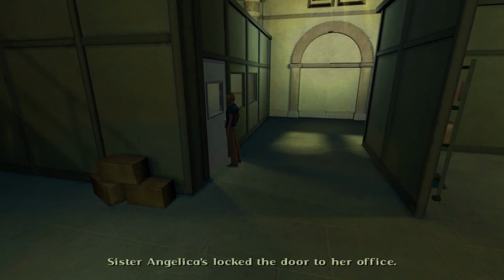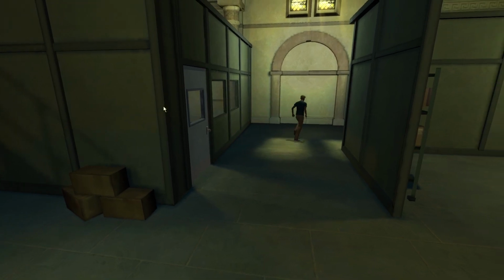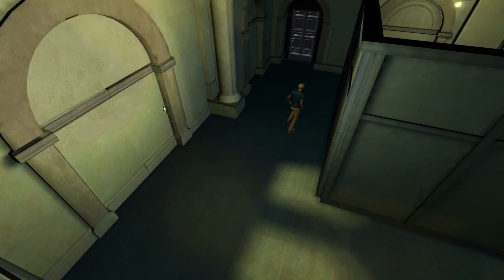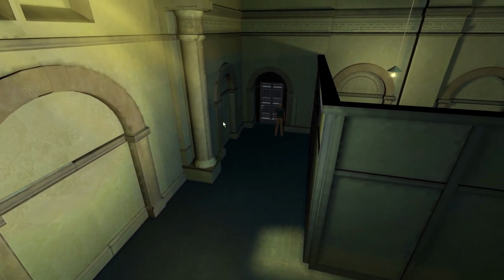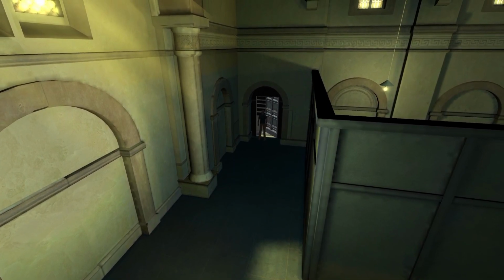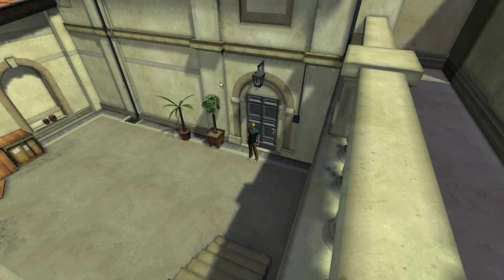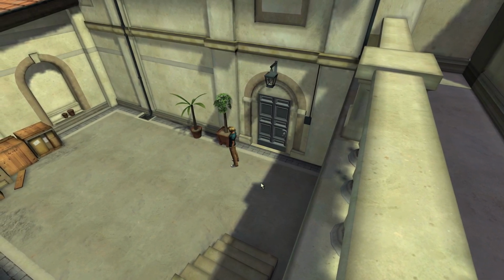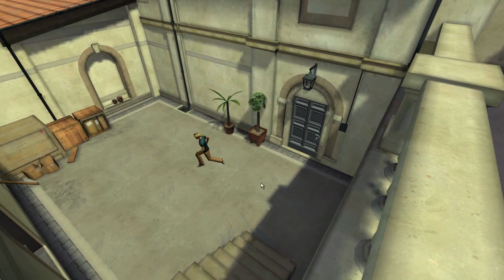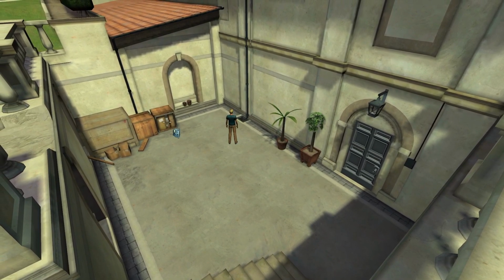Locked. Sister Angelica's locked the door to her office. Maybe she doesn't trust me. Okay, well, let's see what else is around here. Yeah, George is going to hell, basically. He's not covered himself in glory in this particular game so far, has he? I mean, you could probably say that maybe the fact that he's saved the world on three separate occasions might play into his hands a little bit, but yeah.